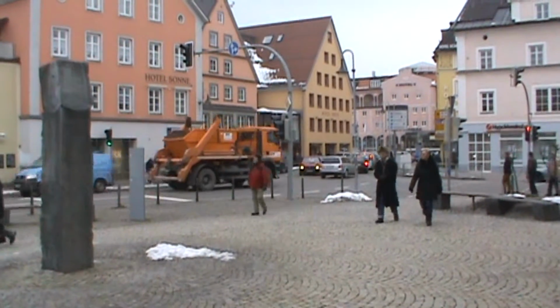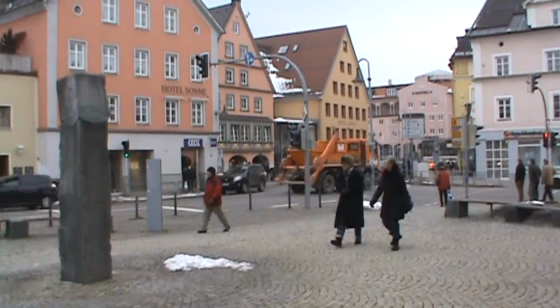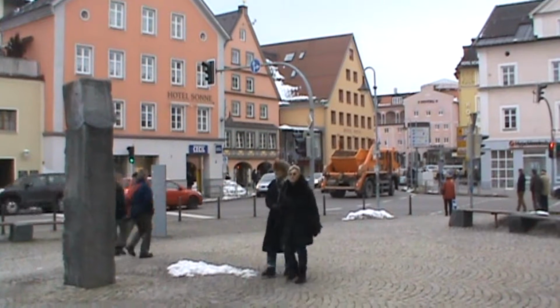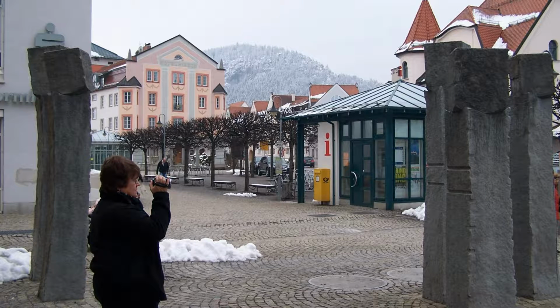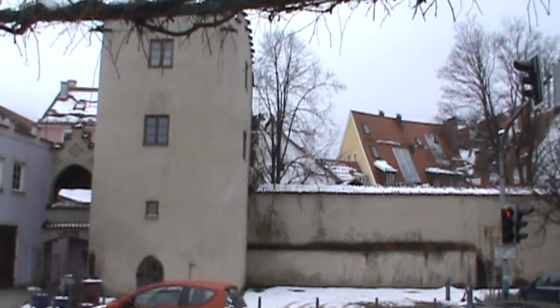The Seven Stones Fountain is located in front of the TI. Built in 1995 to celebrate Fussen's 700th birthday, the heads at the top of the columns nod when water is pumped through the fountain.